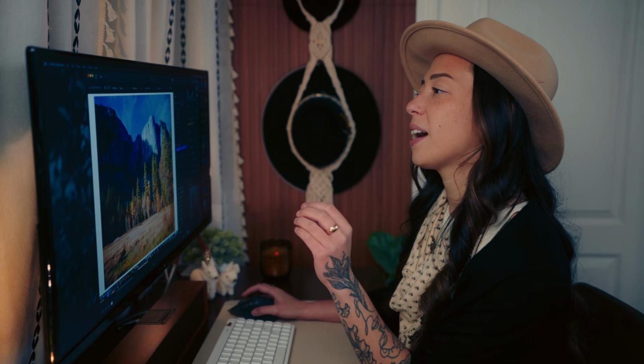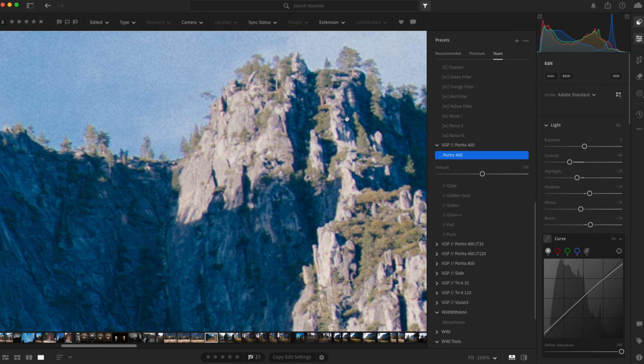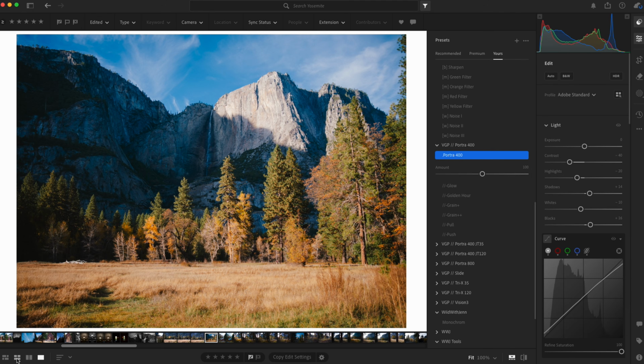Do you realize how much I just punched in? That was a lot. And we could literally see someone at the top of this mountain. That is insane to me, okay? Insane. Do it again. Oh my gosh, it's so crazy.